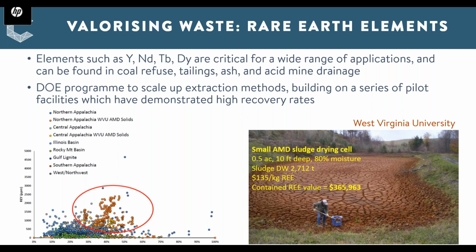As you probably know, these rare earth elements are increasingly vital for an array of applications, including batteries, lasers, satellites, and the US is seeking to reduce its reliance on imports. Under a DOE program, a number of universities have developed pilot facilities for rare earth element extraction, including West Virginia University's work on acid mine drainage, which is pictured here. They treat the drainage to produce a sort of sludge into which the elements precipitate. And this achieves nearly 100% recovery of the elements. The next challenge is scaling up this kind of process to produce significant quantities.